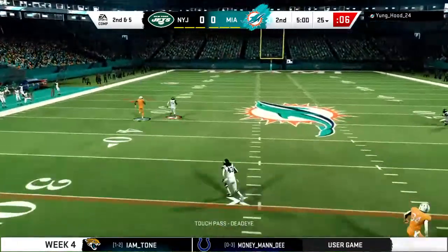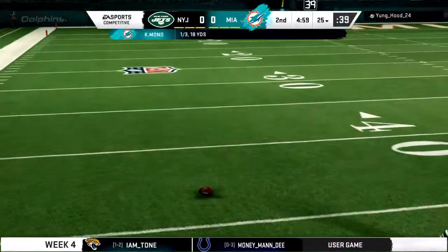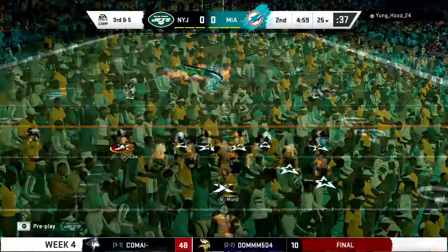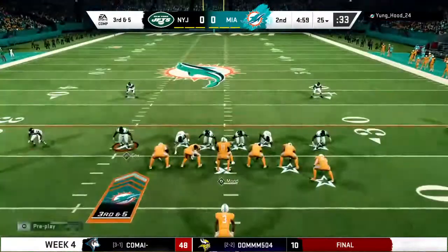Back to throw. He sets to fire deep. And that will be incomplete. Tried to dial up the long way out there, but it'll be 3rd down. They come up now 3rd and 5 following the incomplete pass.